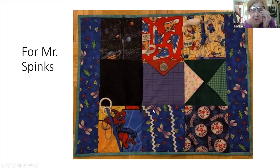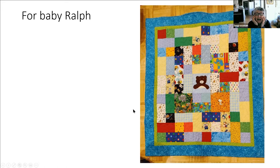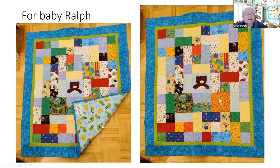And then this is my latest baby quilt that I made. A friend of mine had a baby. They have 3 girls and now they have a little boy, so it had to be a boy. And it has flannel on the back with dinosaurs.